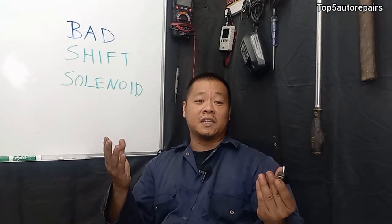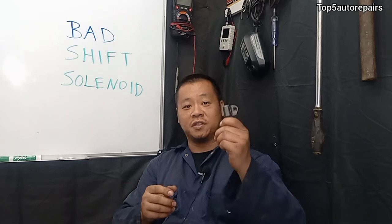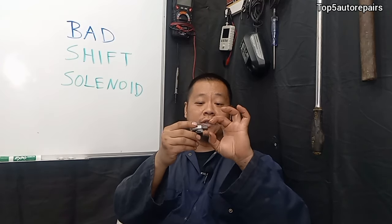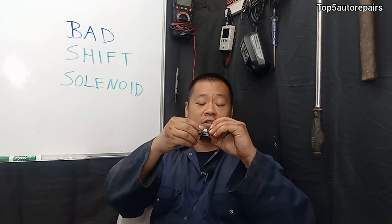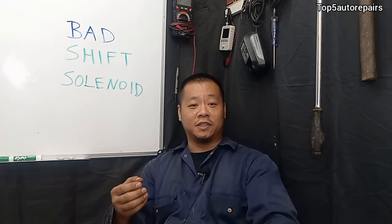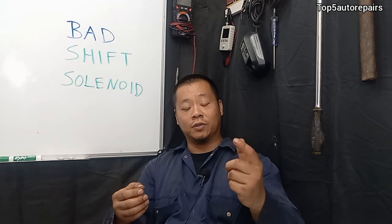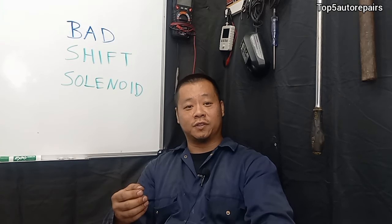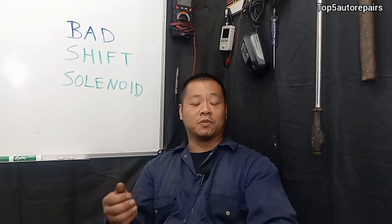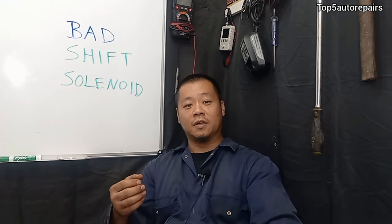And lastly, if you're going to install a brand new shift solenoid, make sure you check the connection. Make sure the shift solenoid is inserted all the way. You also want to make sure the wires are in good condition, and make sure to use brand new transmission fluid and a brand new filter, and make sure there are no leaks, because leaks will cause some sort of transmission issue.